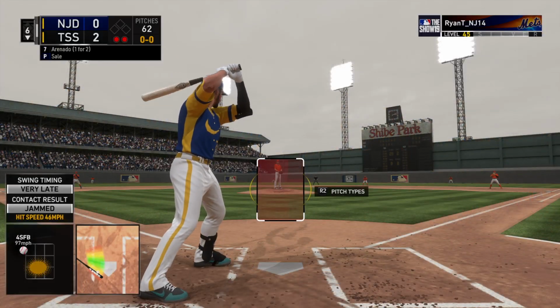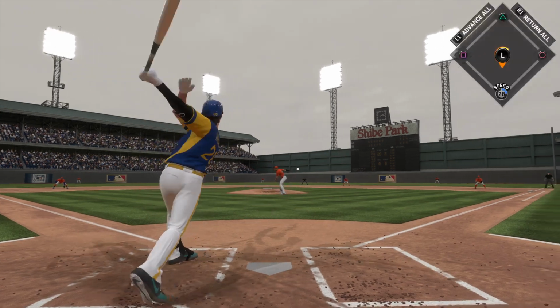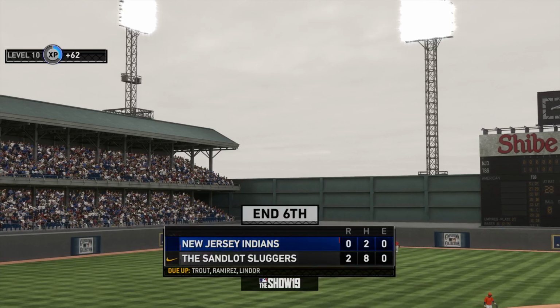Into the box now, Nolan Arenado. His line includes a single and a fly ball in 2 at-bats thus far. But this won't get over the second baseman's glove as he's got it to end the inning.